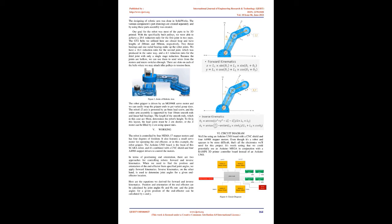In terms of positioning and orientation, there are 2 approaches for controlling robots: forward and inverse kinematics. When we need to find the position and orientation of the end effector from specified joint angles, we apply forward kinematics. Inverse kinematics, on the other hand, is used to determine joint angles for a given end effector location. Here are the equations we derived for forward and inverse kinematics. Position and orientation of the end effector can be calculated by joint angles 1 and 2, and the joint angles for a given position of the end effector can be calculated by X and Y.